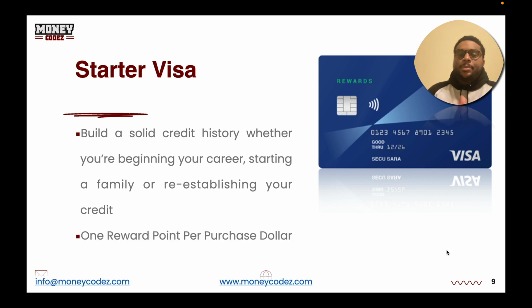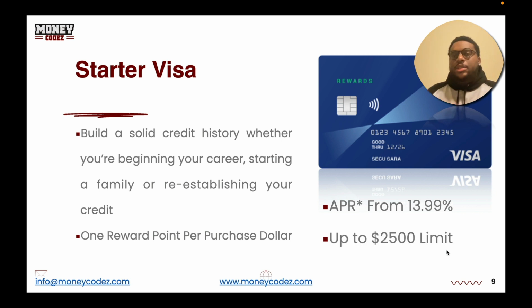Again, as I previously mentioned, this is going to be 1 reward point per purchased dollar. Now the APR here is going to be a little bit higher. You're looking at an APR from 13.99. Now here's another subtle distinction. If you're looking at the starter Visa card, the spending limit maxes out at $2,500. The starter Visa is going to help you along, but it's not going to give you the high credit limits. It's not going to give you all the bells and whistles as you would get with the higher tier cards.